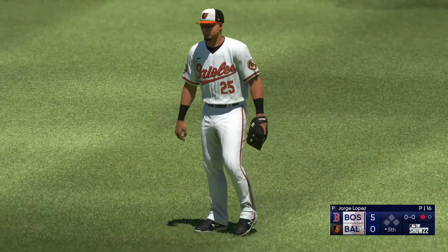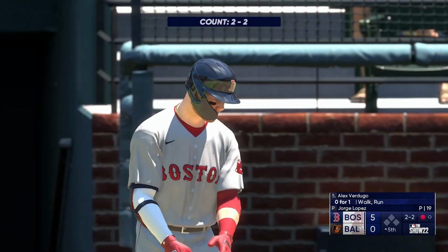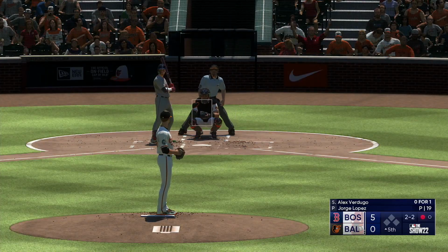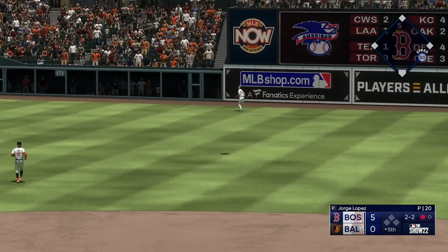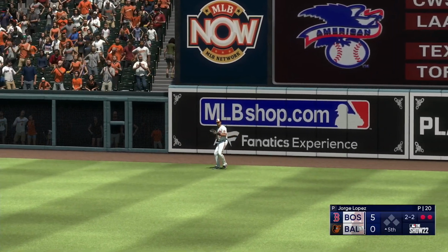And there's one down. The left fielder, number 99, Alex Verdugo, in for Boston. High fly ball, right field. Santander has a beat on it. Calls it in, two away.